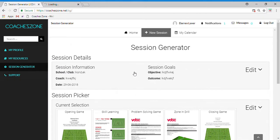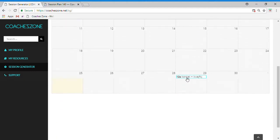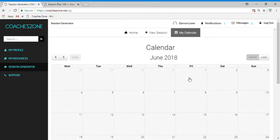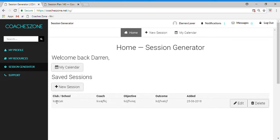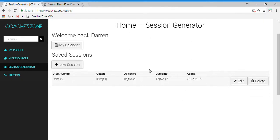Also, if you go to the top, to My Calendar, your session is also saved on your calendar here, that you can go back to and download. So if you wanted to, you could plan your whole season. If you go to Home on your session generator, you'll see that your session will be saved here. So I would advise, if you wanted to plan for an upcoming season, you could have all sessions ready to go and available.